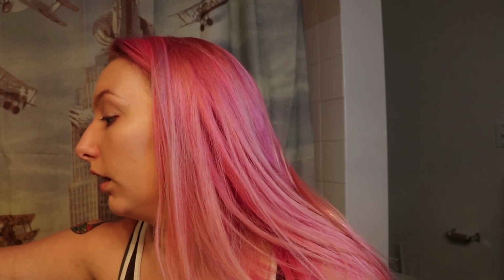So we finished concealing, so now I have to set everything. And I use 2 different powders for setting. This is the NYX Hydra Touch foundation. It's a powder foundation. I use this specifically to cover areas that I've concealed. And I'll just use the excess around the rest of my face.